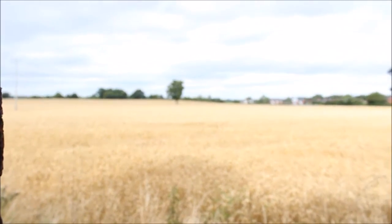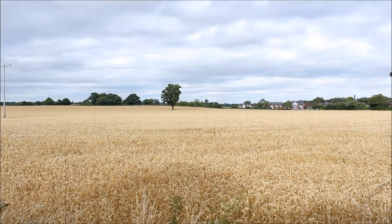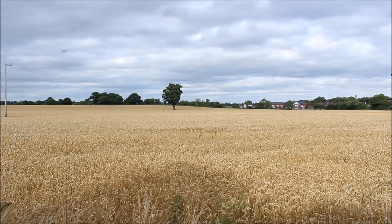Leave you with a nice stagnant shot about the window. Look at that.